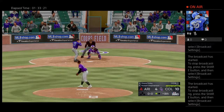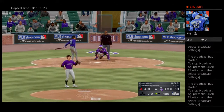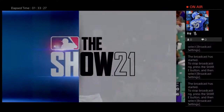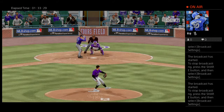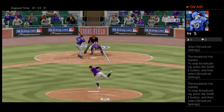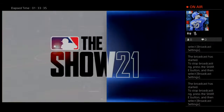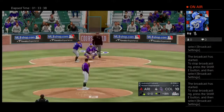The 3-2 pitch, and that's outside. He lost him, ball 4. Man, that's just painful for a pitcher right there. A 3-2 offering that was right on the corner, but he couldn't get him to chase, and he doesn't get the call. Can't beat yourself up about that one too much.